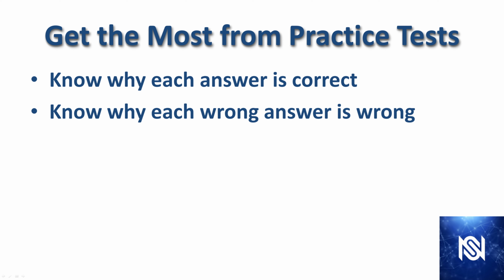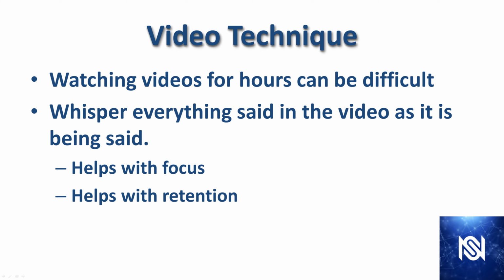You want to know why each correct answer is correct, and you want to know why each wrong answer is wrong. So as you're going through the questions, if there's a wrong answer and you're not sure exactly why it's wrong, just go chase it down and do a little bit more research and figure out why that answer is wrong.